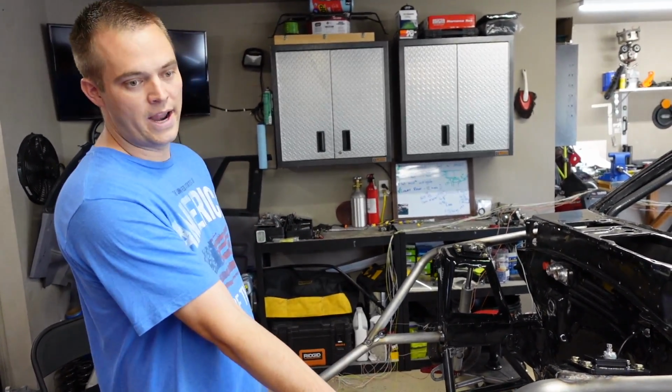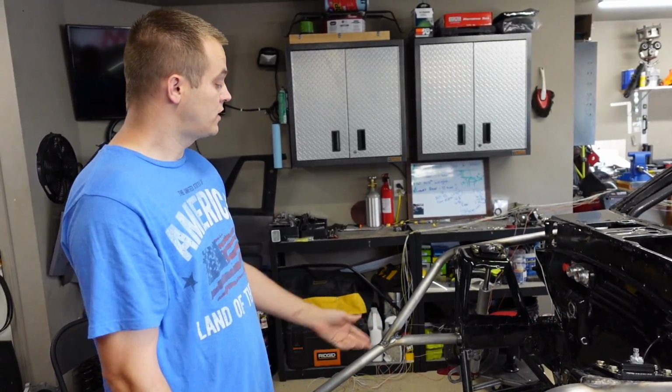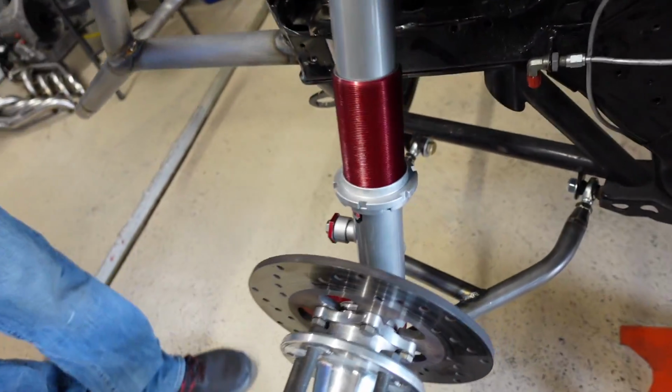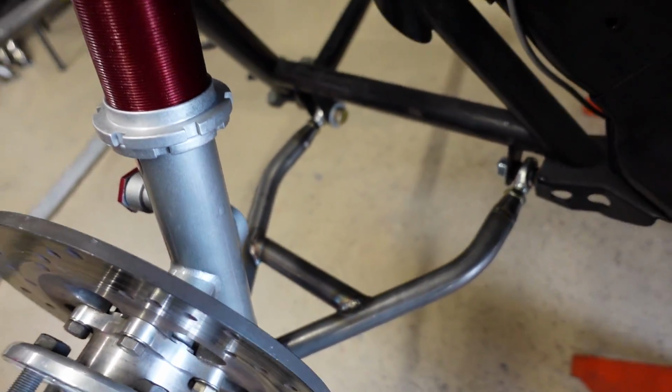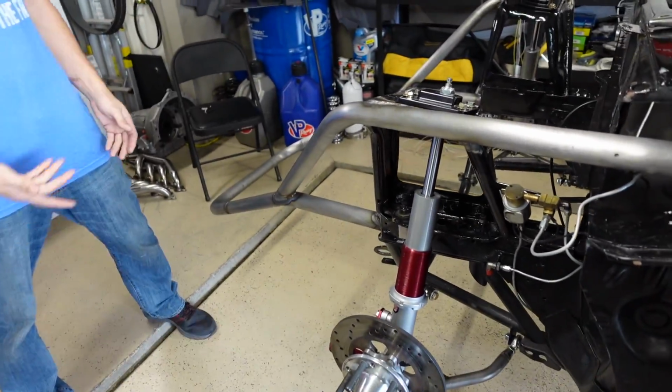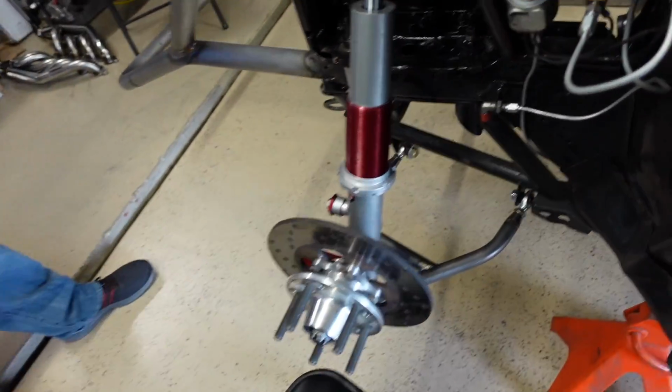One A-arm is bent. So I did some research and I learned how to make A-arms. I bought all the stuff and I made 2 A-arms. I couldn't have one not match the other, so I just made 2. Of course. Those are nice. No big deal.